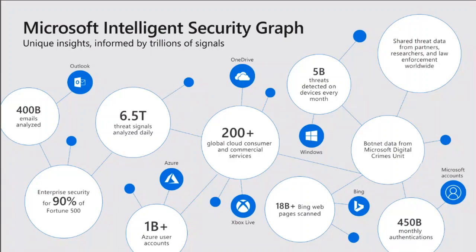And so I like to refer to this as the largest neighborhood watch program on the planet. As soon as your neighbor sees somebody walking through the neighborhood behaving a little sketchy, typically they try to communicate with everyone else in the neighborhood. That's essentially what we're doing here, powered by this intelligent security graph, to make every tenant safe once we see that first occurrence of some attack on another tenant.